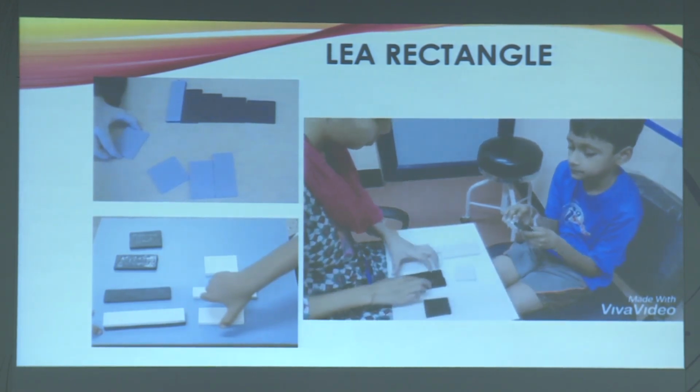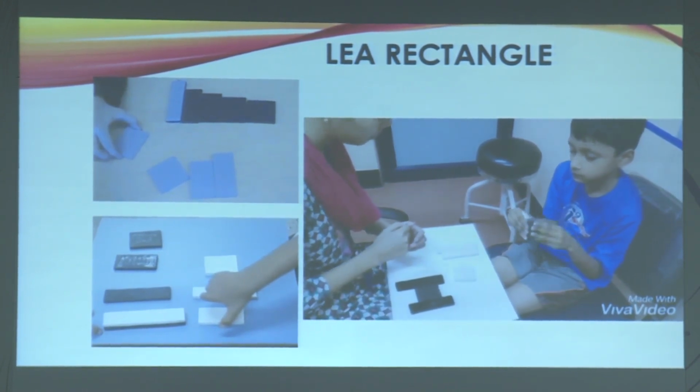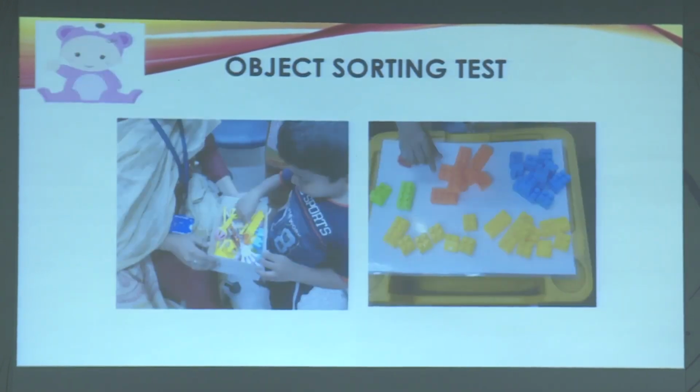Still struggling. We've made no progress, as you can see. So, other smaller tests that sometimes you can create yourself. This is an object sorting test, again based on color primarily, with Lego blocks.